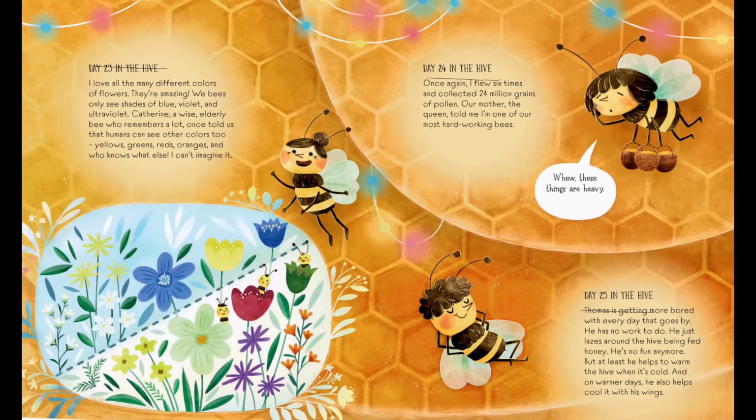Day 24 in the hive. Once again, I flew 6 times and collected 24 million grains of pollen. Our mother, the queen, told me I'm one of our most hard-working bees. Whew, these are heavy.